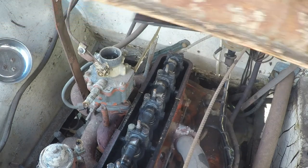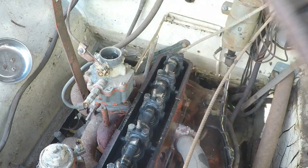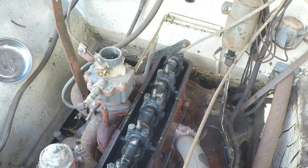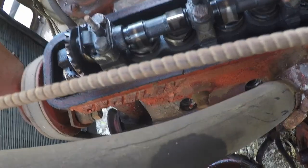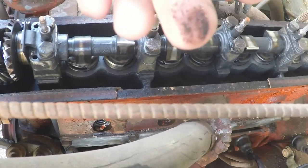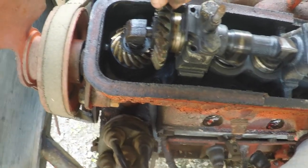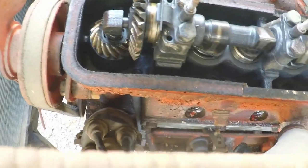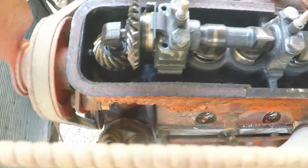Oh wow, that's clean. Ooh, awesome washers left on the valve cover. That's cool. And that's broke. Just a smidgen of surface rust right there, but that's nothing. That's it. Wow. There's your helical cam gear. That's cool. It's just a straight shaft going up and down. That looks perfect.